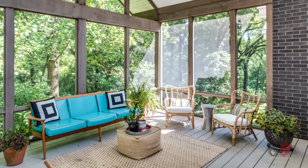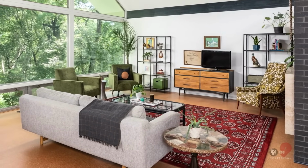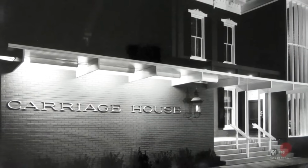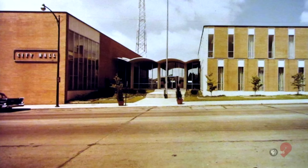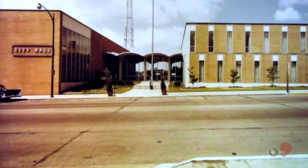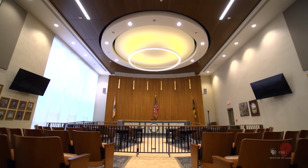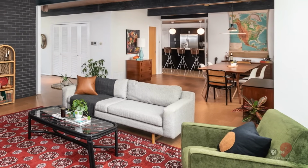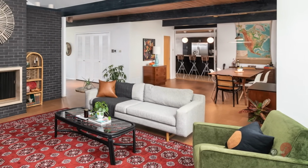I just started, just for fun, throwing some pictures up, and I did not know how interested people would be in it. Even if the community hasn't heard of Charles King, they know his work. It's all over the city. It's in the homes. City Hall is a Charles King design. It's fun to build that community of people who also appreciate it, or people who live in homes and are going through the same challenges or exciting things that we are.